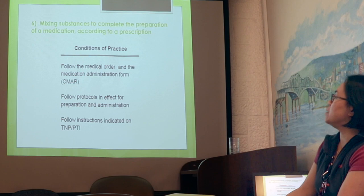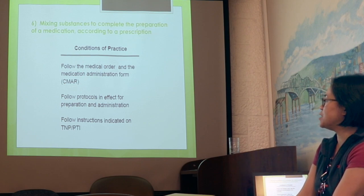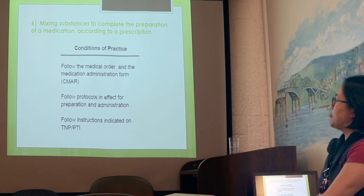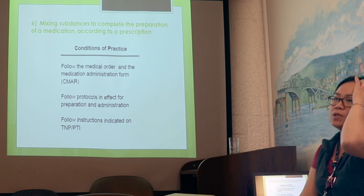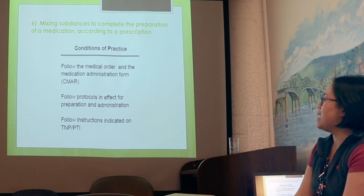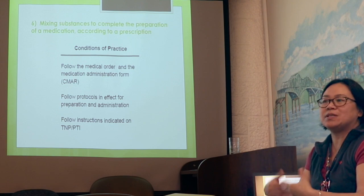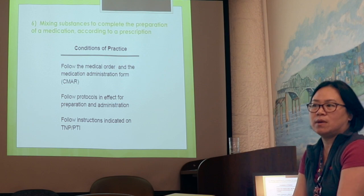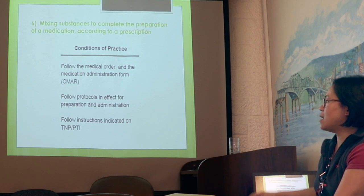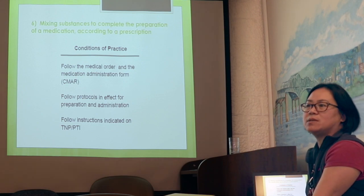Conditions, they follow the medical order, in CMAR, they follow the protocols in effect, and they follow the instructions in the PTI. So again, all this repetitive PTI is to emphasize to the nurse that when they're working together with the LPNs now, it's very important to keep the PTIs up to date for the LPNs to follow. I know that it's kind of not used as much as, for example, the ADL flow sheets.